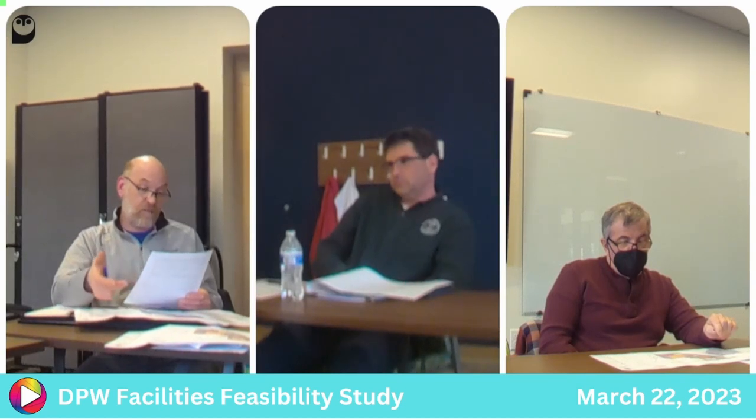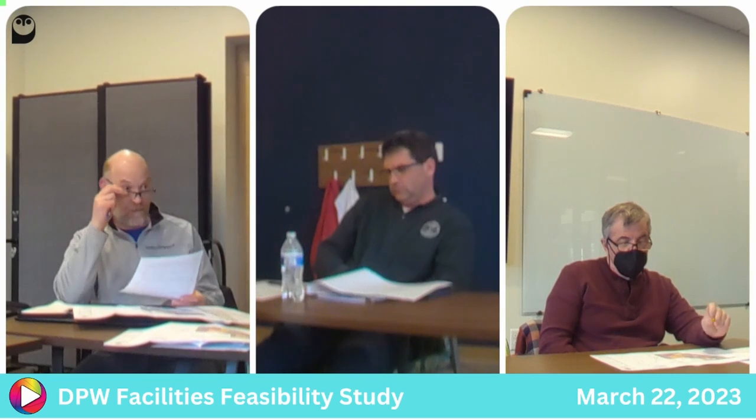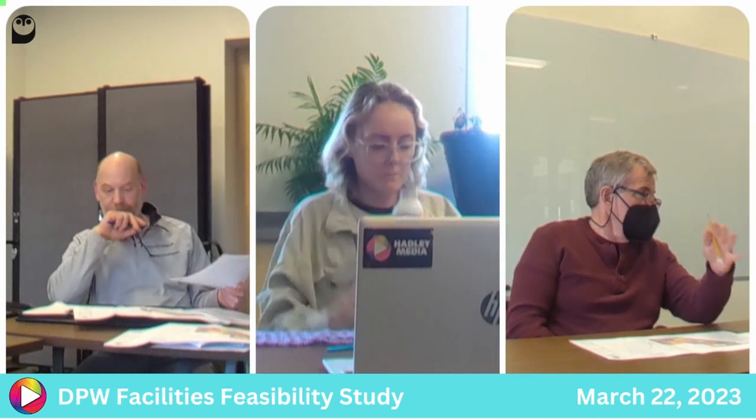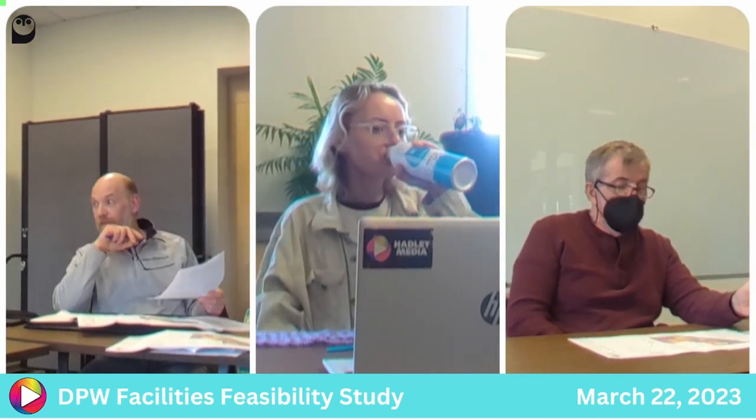Obviously, there's a bit of a premium because this is a two-story piece, so we have an elevator and stairs that we wouldn't normally have. The vehicle storage building, it's a high bay building. Yeah, what we call a pre-engineered metal building. What are you proposing for doors, 14, 16? 16 usually, yeah.